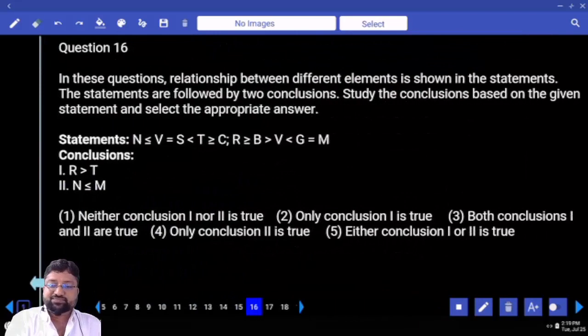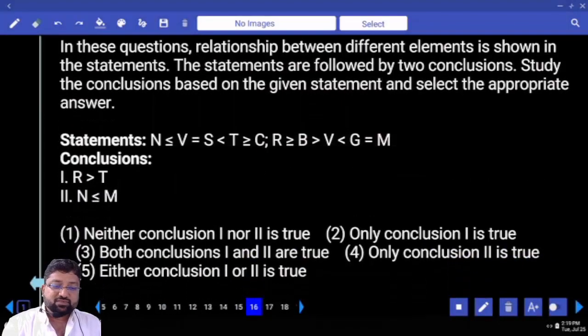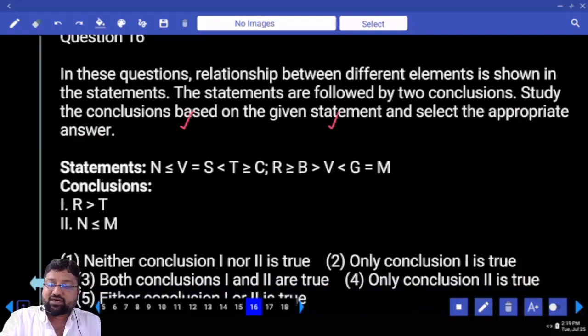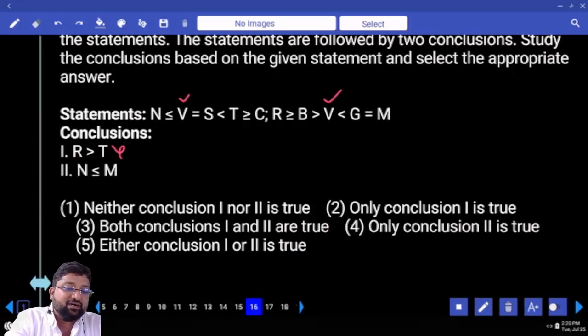16th question. How will you solve? Will we use pen and paper? Only observation. R greater than T. Common letter. R greater than T. One minute. Let's go, V. R greater than V. V less than T. Greater than, less than, opposite.